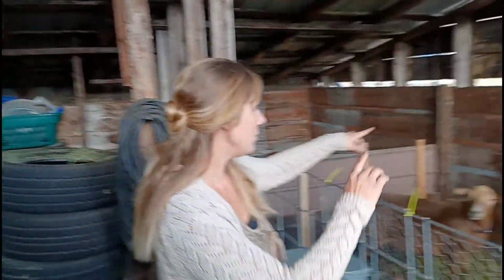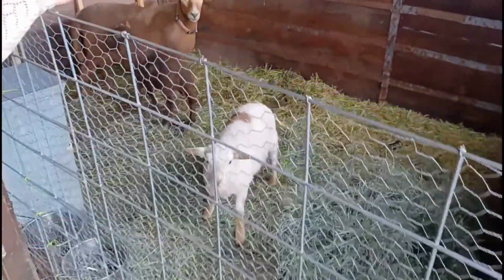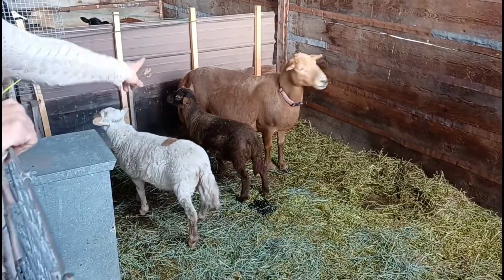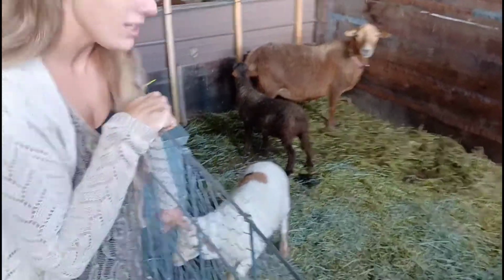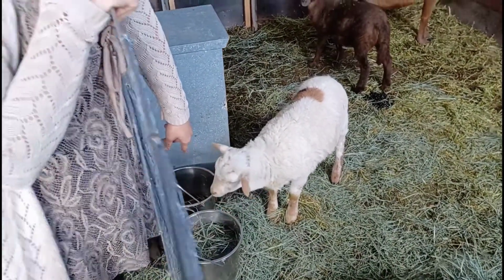So, as you know, the mama and the babies were in the horse trailer, and they are now in the barn. And look how good Moses is. He's huge. He's bigger than his sister now, and he still has a little bit of a goiter, but it's gone down tremendously.